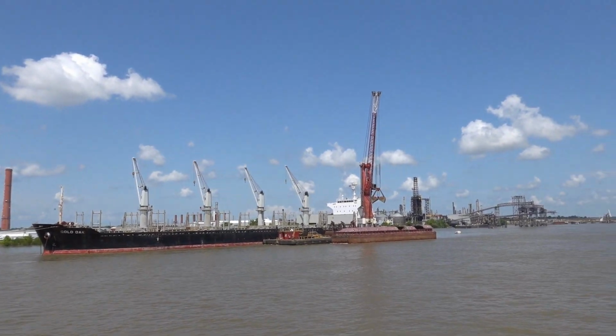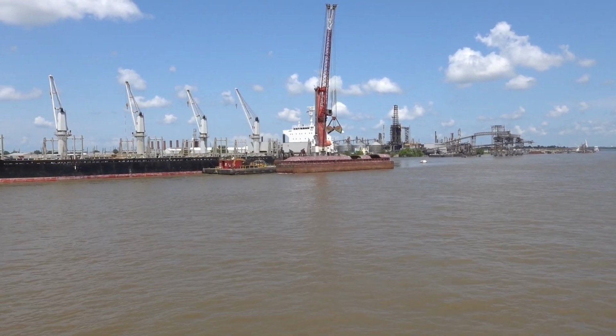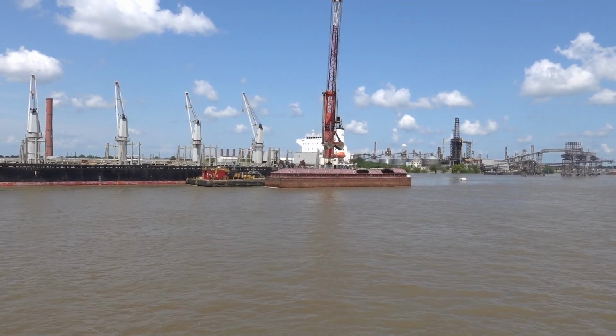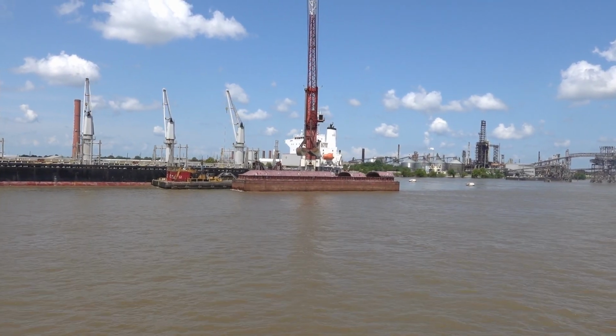Crude oil, where a lot of natural gas comes from, and what percentage of the United States natural gas comes from the state of Louisiana. Here we have all the refineries just ahead on that side. We've now reached our turnaround point. We'll be making our first turn in reverse to head back upstream.